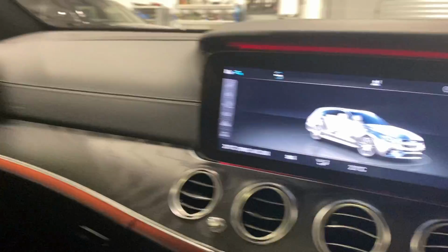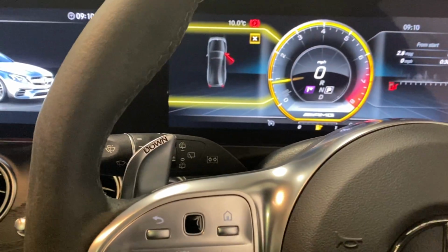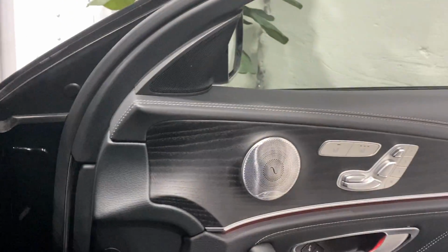But there you go. That is our E63S. Superb car. It's just the ultimate family wagon. You've got the power, you've got the space, you've got the looks. It just really is a car that does everything very, very well.